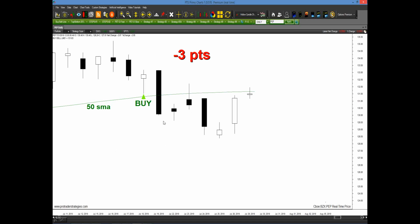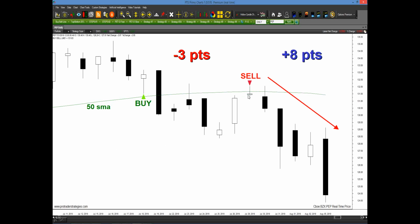All right, so let's say your stop had been here. Let's say you used one of our generic stops and you lost 3 points. Well, if you just walked away and threw this course out the window, you would have missed another sell signal right here, or another signal. This one was a sell. And potentially you could have been able to recoup that 3 points and made another 5 potentially if you stayed in long enough. This is what we mean by consistency.